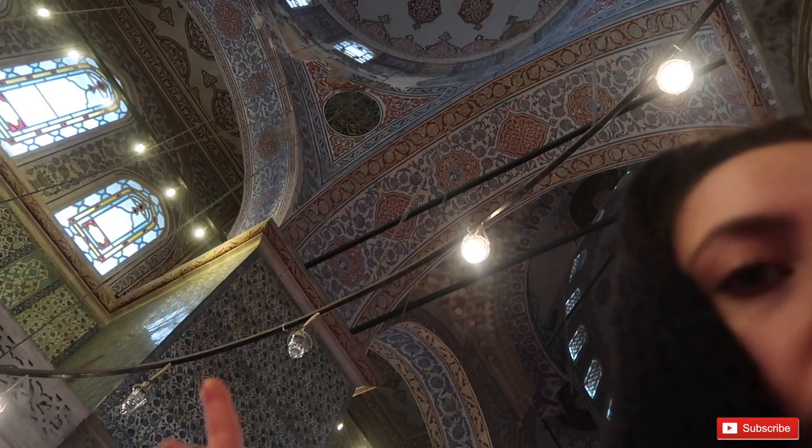Okay, I have to film like this, otherwise you will not see it. Because of tiling like this in this color, they call it the Blue Mosque.